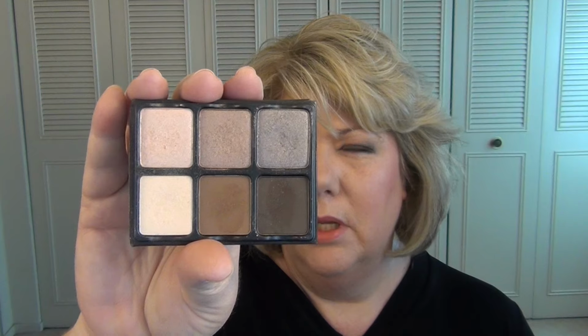They do have a couple different color combos. I happen to really like this one the best because I thought it was the most neutral. Some of the other ones that they have are less neutral. But for this, you have this matte row, you have this shimmer row, and you can do just about any kind of look you want for traveling.